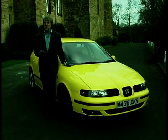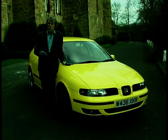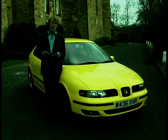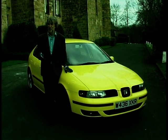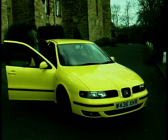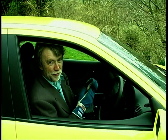Because this is the Seat Leon 20T Turbo, 180 brake horsepower, 0 to 60 in around 7 seconds, a maximum of 140 miles an hour and a 6-speed gearbox. What are we waiting for? No, I'm not that much of a poser.